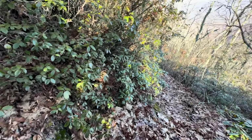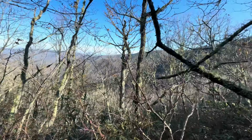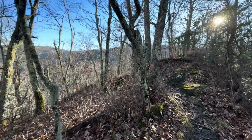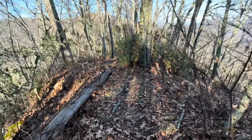Descending, then I think it goes up Cold Mountain a little bit, not to the summit, and then it just descends all the way down to the northern terminus. Beautiful views though. Imagine that. I have no idea if this little ridge line I'm on right now that they call the Narrows, I think it's the Narrows at least, I have no idea if I'm done with that.